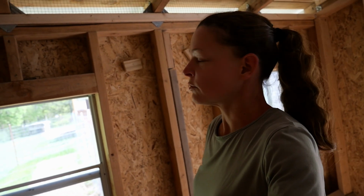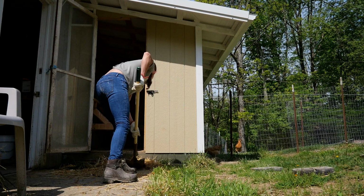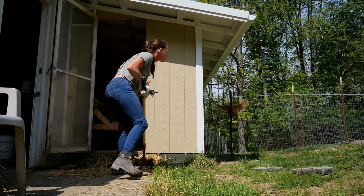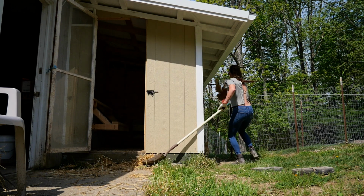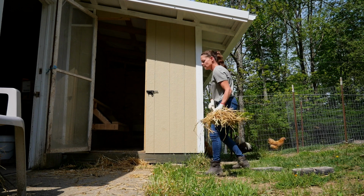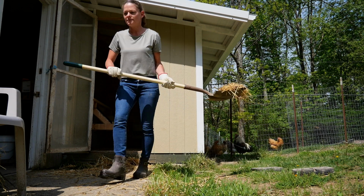It is already so much cooler in here. There's even a light breeze coming through these vents now. These help so much in the summer. That's the second time she's done that today.